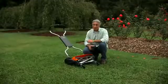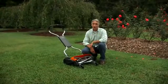Now, in regards to your health, reel mowers are the answer for that too. There's no noxious fumes coming into your face, there's no noise pollution, and there's no vibration from a heavy engine on top of the deck, not to mention the risk of those rocks flying out from underneath the deck.